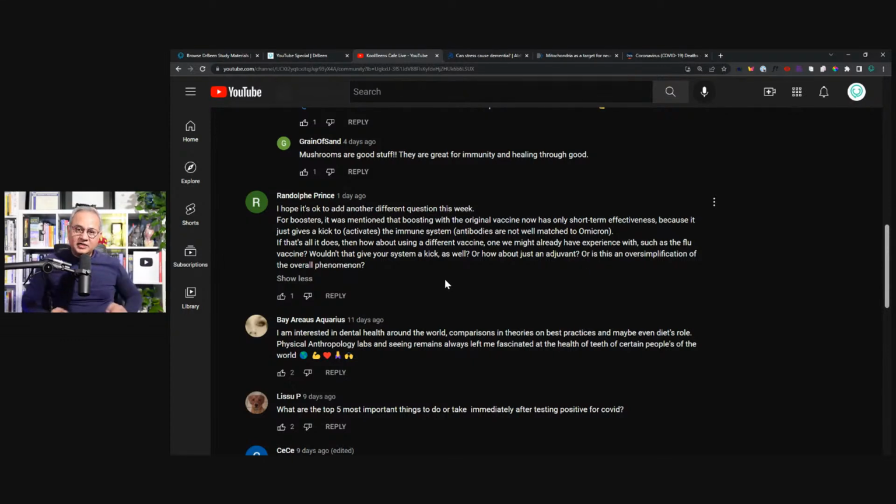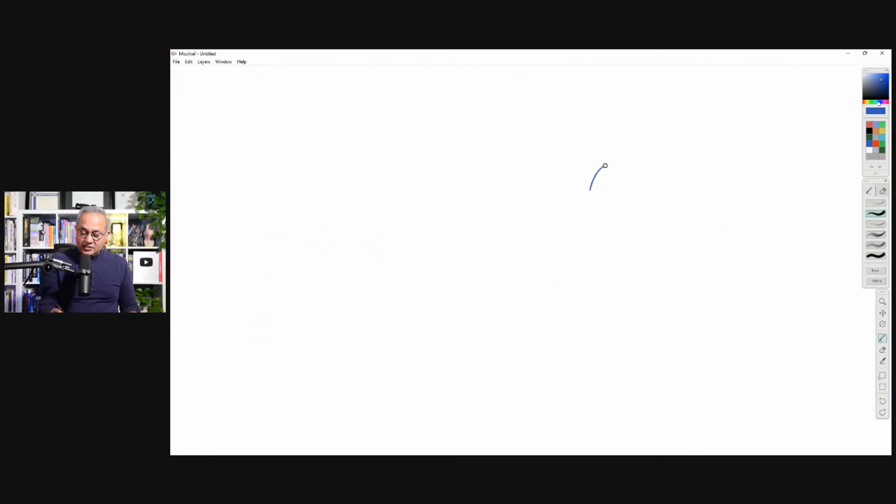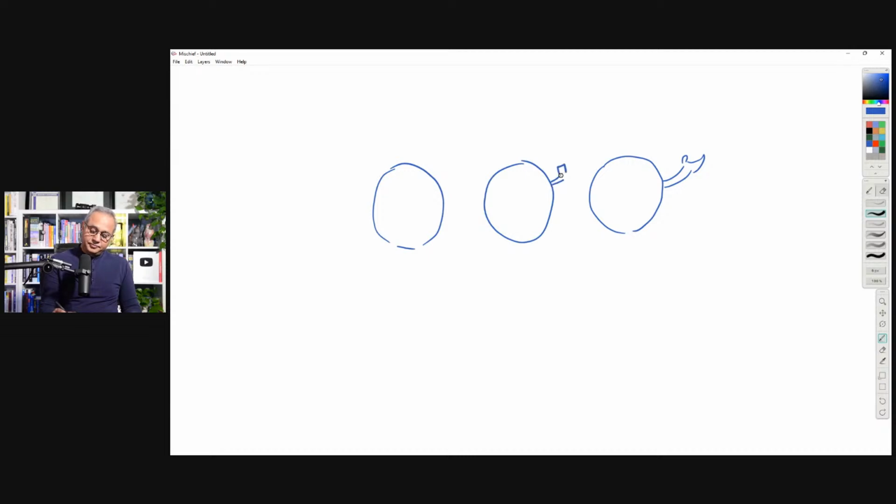So it does give a kick, but it gives the kick to the right cells. This is a beautiful question. A couple of answers to this one. Imagine an army of cells sitting somewhere, all with their hands extended. And they all have a different kind of hand. And they're all in this little Zen-like state, saying, I'm your guy, I'm here. Right? B cells, T cells.